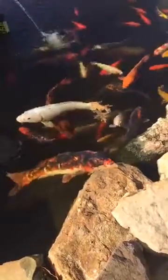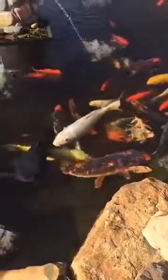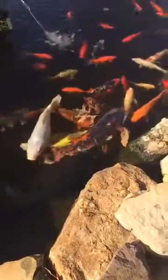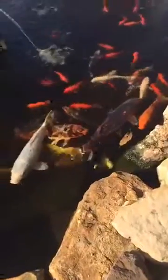And you can get a real good idea of the ailment. You can usually take a picture of it, show it to a professional. They can help you diagnose the problem and find something that works.